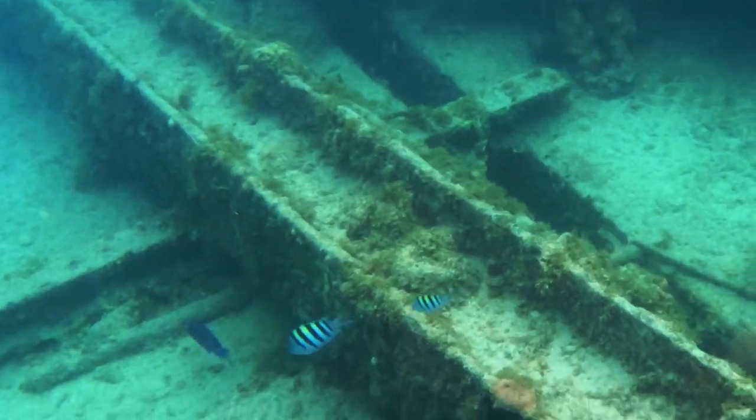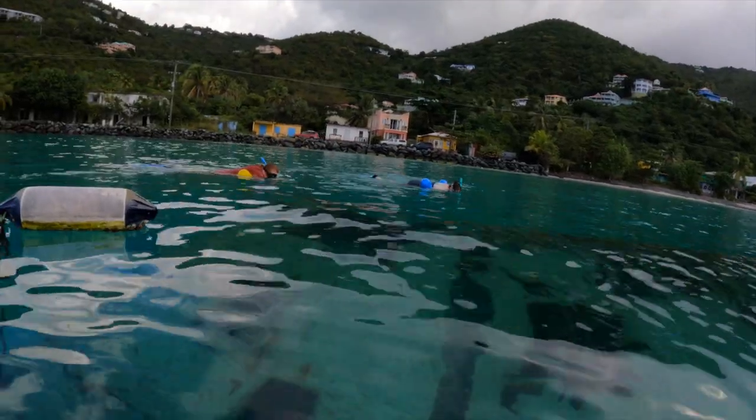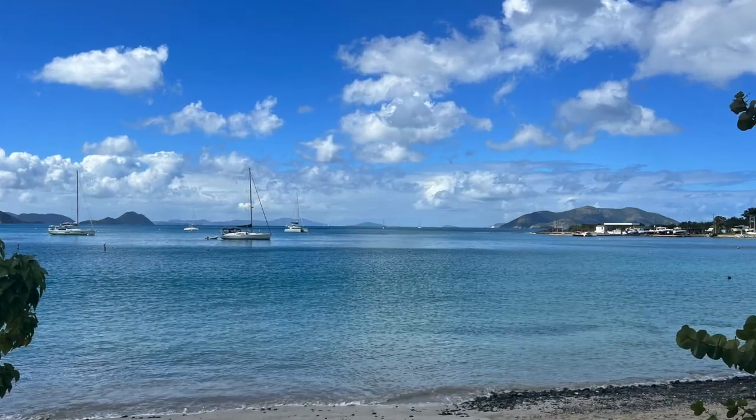Have you ever wondered what it's like to explore the underwater world of a sunken ship? Well, join us today when we do just that at Kane Garden Bay.